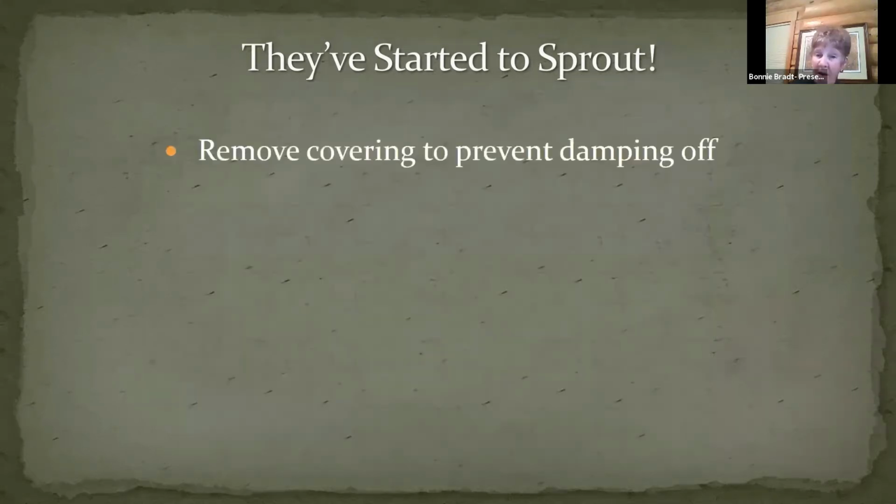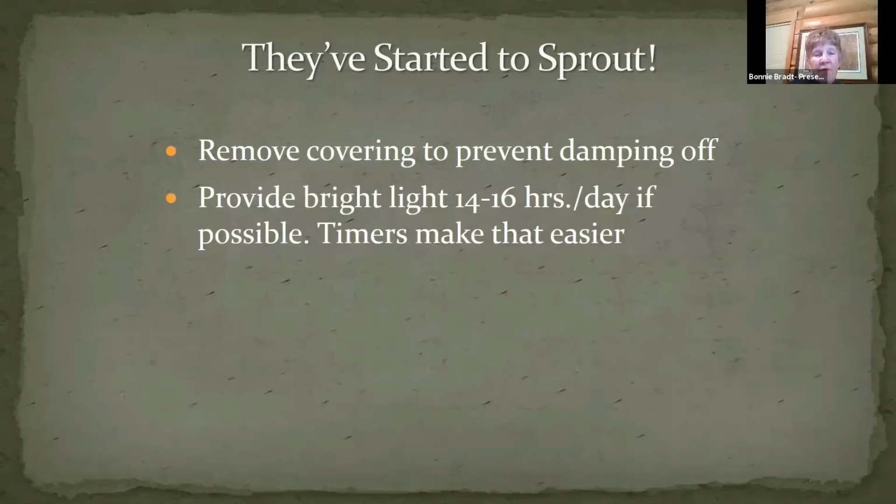So you remove the covering to prevent damping off, which is a seedling disease, and I will show you pictures of that later. You want to provide some bright light, 14 to 16 hours a day approximately, if possible. And timers make that easier so you don't have to constantly remember to turn them off and on. And timers you can buy at any local hardware store.